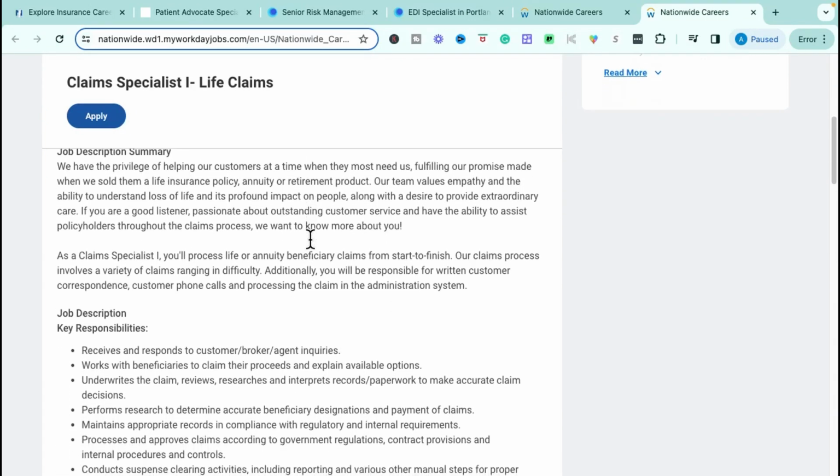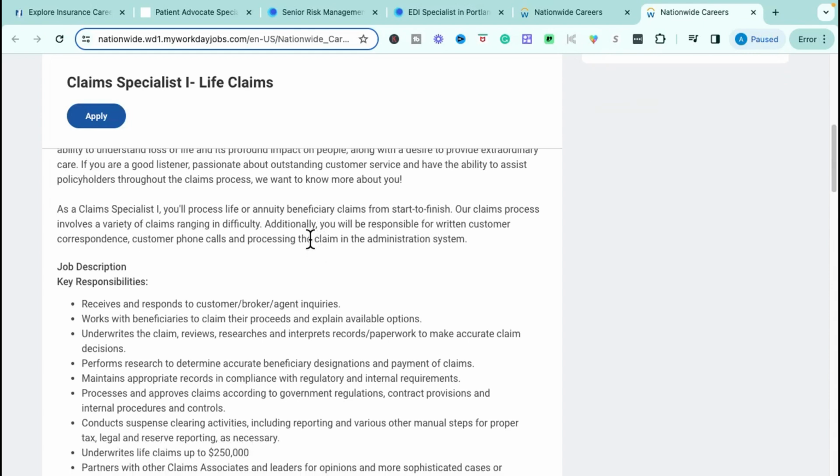Now, more on this one and what you will be doing. This one, you will work more with life insurance, and you'll be more involved with the beneficiaries of life insurance policy holders. So when people pass away, or if they want to use something called an annuity, which is a life insurance product that you pay into, and then at a specific date, you can start pulling money from it, you'll be dealing with the beneficiaries of these specific types of claims and making sure that their policies and claims are correct, making sure the payments are correct, and those kinds of things.